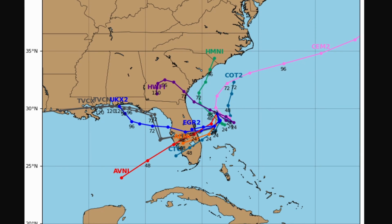Here's the current model track guidance for Invest 90L. Now as you can see, a lot of these are actually heading into Florida and then the Gulf of Mexico. A lot of these models over here, this is where its current position is at. We do have some going off into Georgia and the Carolinas, but that's only around 3 or 4 that actually go off into the northeast direction. We have a lot of these going into that southwestern direction, right into Florida, and then somewhere in the Gulf.